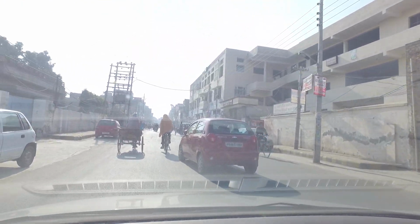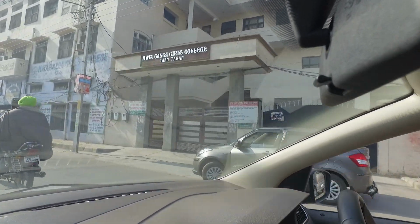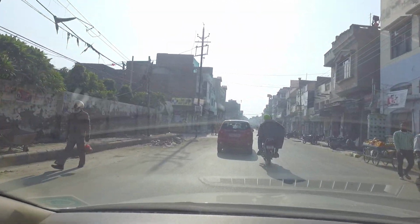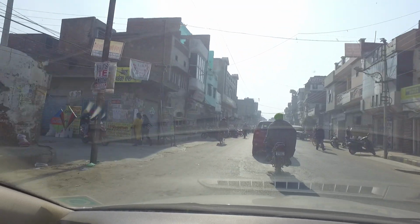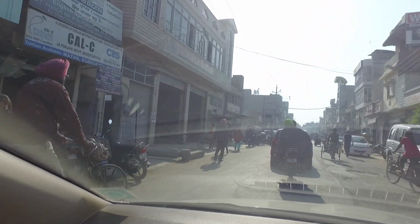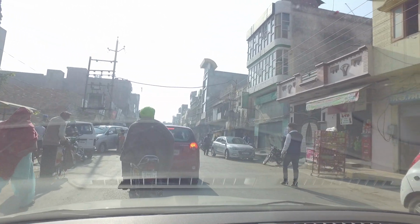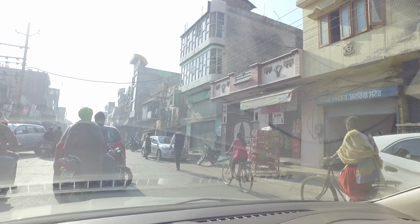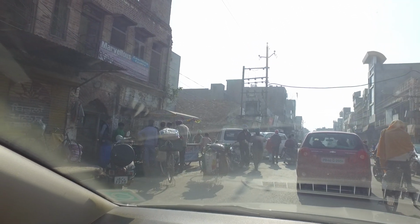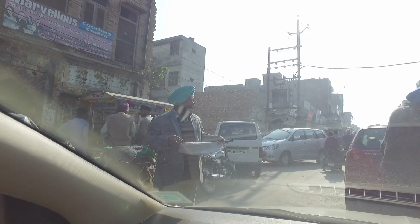One more school, the girls' school. Girls' college. Mata Ganga Girls College, Tantaran. So that's a school there. Quite a few schools along this street, and it is the main street of Tantaran. There are no mega malls around here. It's just shopping all done on the streets. If you want to go to a nice mall, you'd have to drive quite a while to Amritsar, where they do have some very big malls.